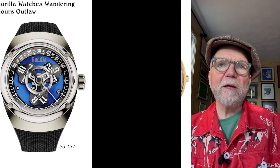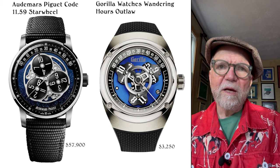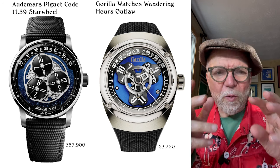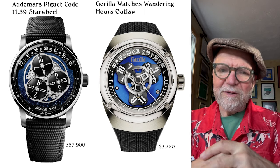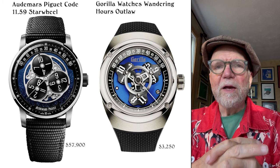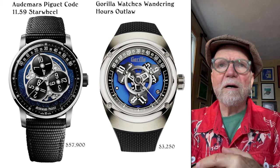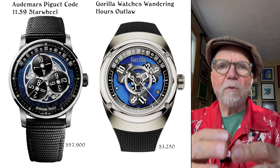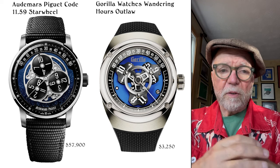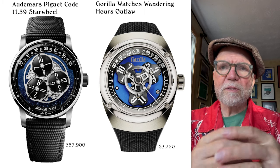Okay, now this next one is the Audemars Piguet Code 11.59 Star Wheel. The Star Wheel is a fascinating way of showing time. It's an acquired taste, perhaps, and perhaps even a little difficult to do. As far as I know, there may be some earlier ones, but I've always thought that Audemars Piguet was the one that first had the star wheels. Later on, other ones, H. Moser has a wonderful star wheel, but again, it's a little more expensive.